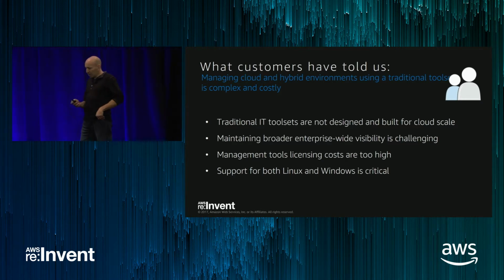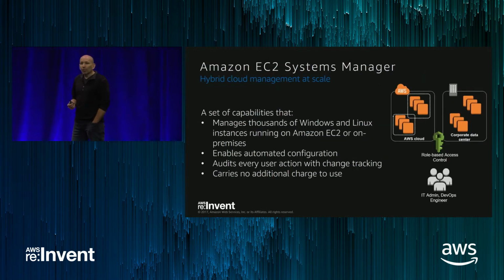And so that is what we've tried to build with EC2 Systems Manager. So EC2 Systems Manager manages both Linux and Windows, enables automated configurations, and the best part about it is, well, if that's not good enough, it's free.